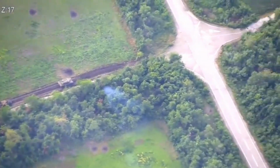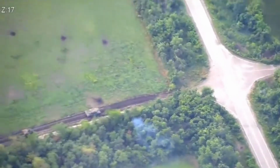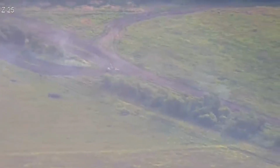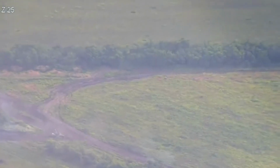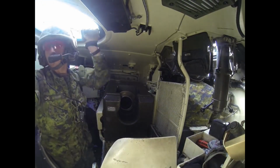Now, why did the Leopard 2A6 crew decide to use a high explosive shell and not a sabot? Well, that is probably what they had loaded in the gun when they spotted the tank. It is better to engage the enemy as soon as possible with what you have loaded than to eject a loaded round and load a new one in. It takes away a lot of time.